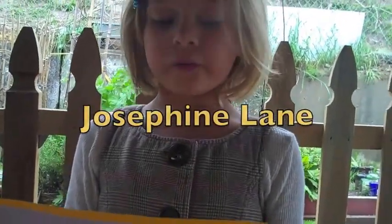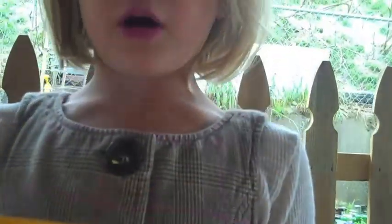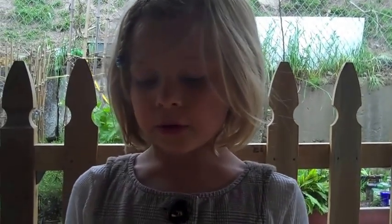The important thing about a bee is that they live in a hive. They make honey in the hive. They make pollen in the hive. They keep the queen bee safe in the hive. The important thing about a bee is that they live in a hive.